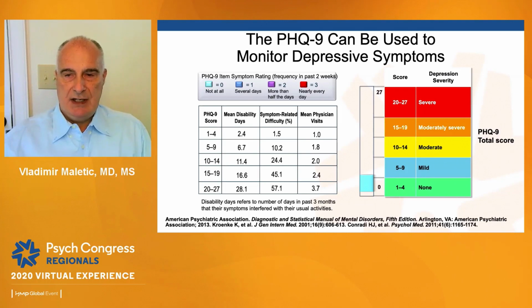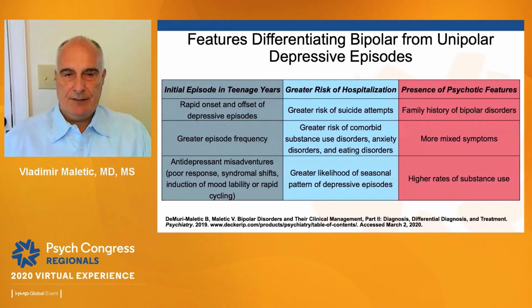But we also see that these scores directly reflect mean disability days, symptom-related difficulty in functioning and quality of life, and are even reflected in the number of physician visits. So again, these are not just numbers, these are numbers that reflect real life struggles of our patients.